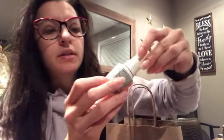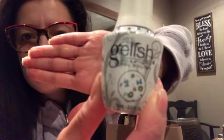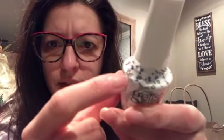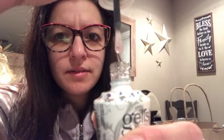So the first one is a gel polish. I'm not gonna focus. Let's see. I want you guys to see, like, I can't open this one. There we go. I don't know if it'll pick it up, but you can see. Oh, there we go. Got like butterflies. Oh. Where's the butterflies? There's no butterflies.